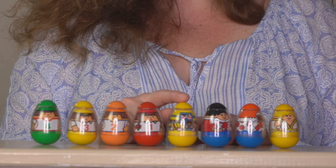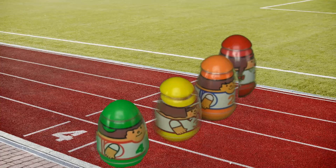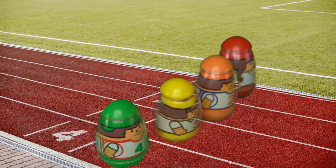And then we have the racing Weebles. And in lane two, we have Ned Ledbetter. Get the lead out, Ned!